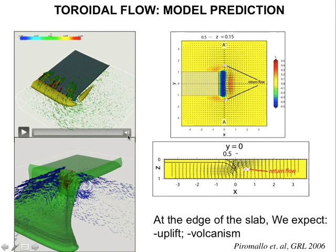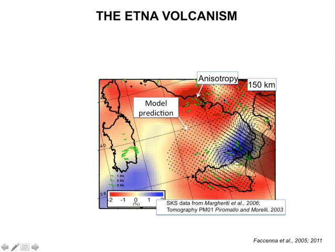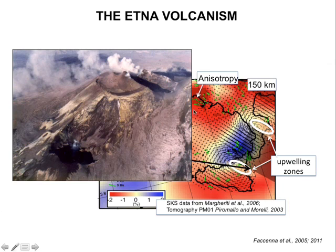So also, the toroidal flow may produce a very strong motion here, and also decompression melting and upwelling expected at the edge of the slab, and we can apply that kind of model expectation to the case of Calabria, where you have these two expected toroidal components here and two areas where you expect to have upwelling, and this is actually corresponding, for example, to the case of Mount Etna. So the decompression melting we have at the side of the subducting slab may be also related to this expected toroidal flow.